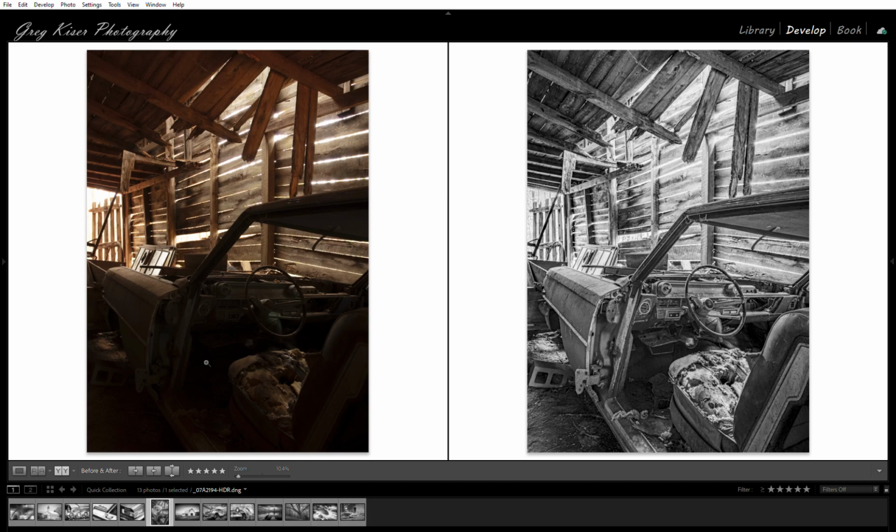What I wanted to concentrate on here was the detail inside of the car and the contrasts with the sun coming through these empty boards, so that you know that this barn is not well insulated. It is open. Light gets in, weather gets in. We've got these boards right here that have fallen in that are nice enough to point to my main subject.